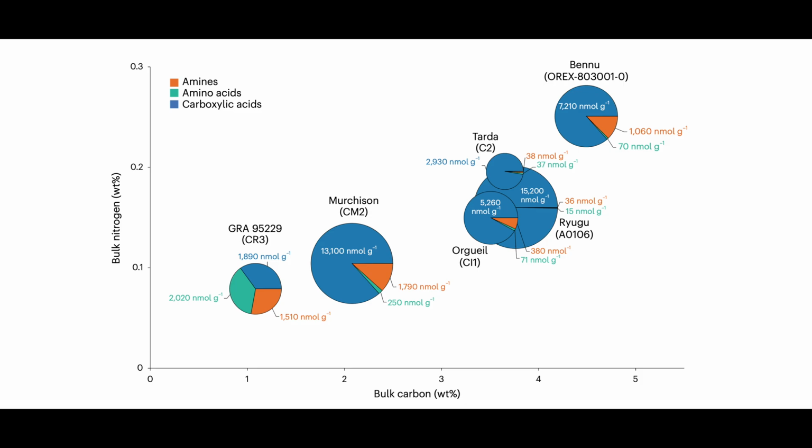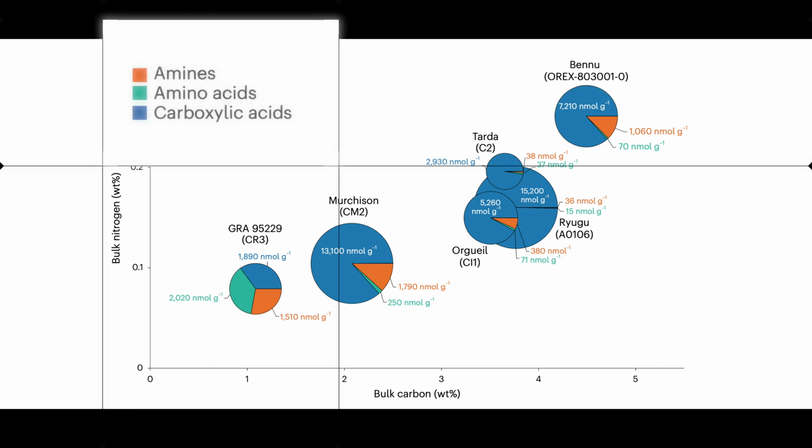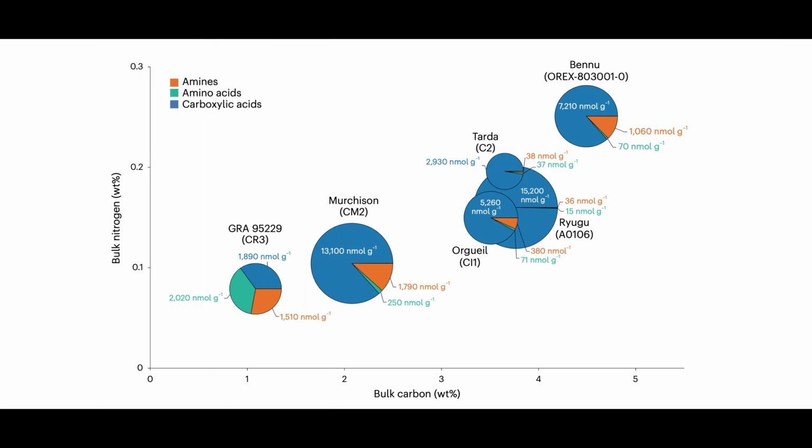Distribution of organic molecules in Bennu and other space rocks. This graph compares the amounts of amines, amino acids, and carboxylic acids in Bennu's sample with other meteorites like Ryugu, Orgueil, Murchison, Tarda, and GRA 95229. Pie charts. Each circle represents a space rock sample.